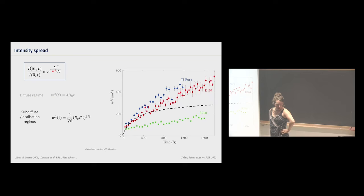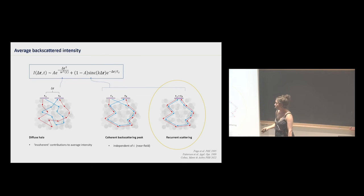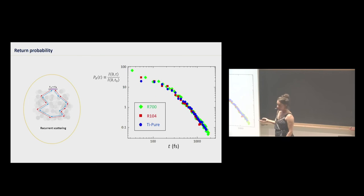And at this point, we didn't really understand this because it doesn't seem diffuse or subdiffuse or localized. So to get a little bit more clarity, we looked at a different quantity. So that's this recurrent scattering part over here. Essentially, this is just the intensity at delta R equals 0, okay? So if we look at this, we can also make predictions for how this should behave in each of these regimes. So here we have our results from all three samples. They look quite similar. And I'll note that this is just normalized by the intensity at the origin, basically.